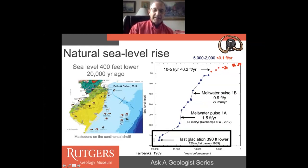So these are mastodon fossils. They're similar to what we see in the Geology Museum at Rutgers. And they're found out here. This is about the 200 meter contour. This is, I believe, the 100 meter contour. This area was all exposed, and mastodons and Native Americans roamed this area 20,000 years ago.